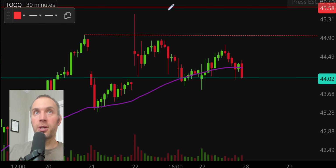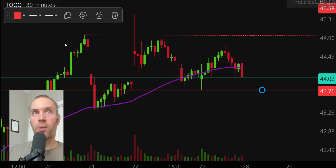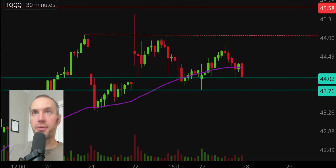Which is why I want to throw in another area of support, because just in the event the price does break down below there, the next key level that you'd want to watch very closely is right there at the 43.75 mark. That is where the price came down to previously on a couple of occasions. And then if the price breaks down through both those areas, I'm not going to say that the bulls have lost control, but it would symbolize that the bears are starting to gain more and more control. But you also don't want to get too far ahead of yourself, because as of right now, the price is essentially maintaining that $44 mark.